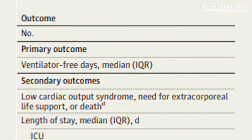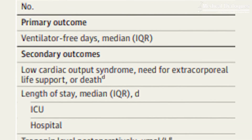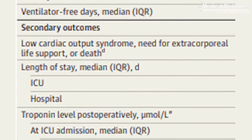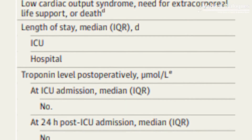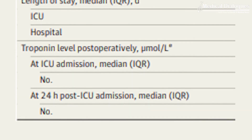The primary endpoint was the number of ventilator-free days from the commencement of bypass until day 28, and there were 4 secondary endpoints, including a composite of low cardiac output syndrome, extracorporeal life support or death, length of stay in the ICU, length of stay in the hospital, and postoperative troponin levels.